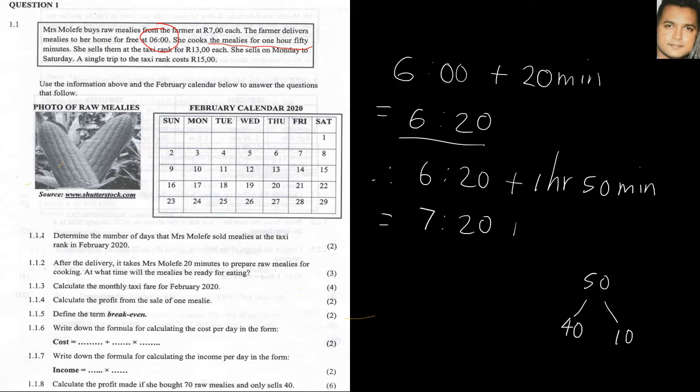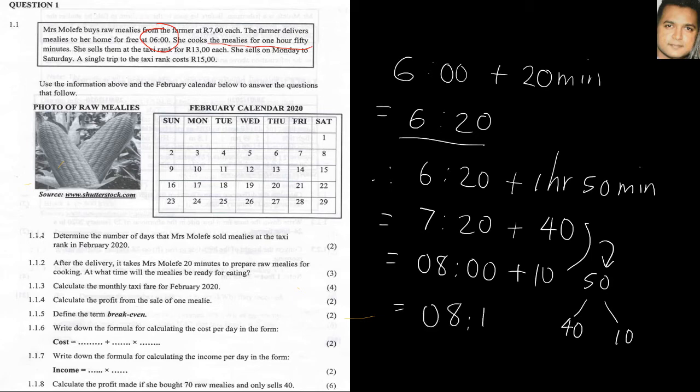So let's add the 40 minutes. That 40 minutes will give us 8 o'clock. Right, and from that 8 o'clock we add the 10 minutes. So together these two form the 50, and our time will eventually be 10 past 8. Remember, there's different ways of approaching this or formats of writing it down. Please use whichever way is most comfortable for you.